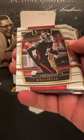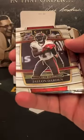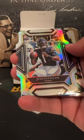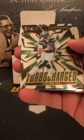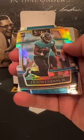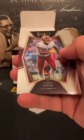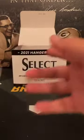Debo, Stokes, Pitts, Ridley, Marshall, Stafford, Darden, Kylan Hill. There we go. Justin Fields, club level silver. Nice hit for the Bears. Zach Wilson, turbo. Jason Peters, ETN, Chuba, Smith Marset. Russ, Jamin Davis, Trey Lance, JJ Watt, Smith Marset.